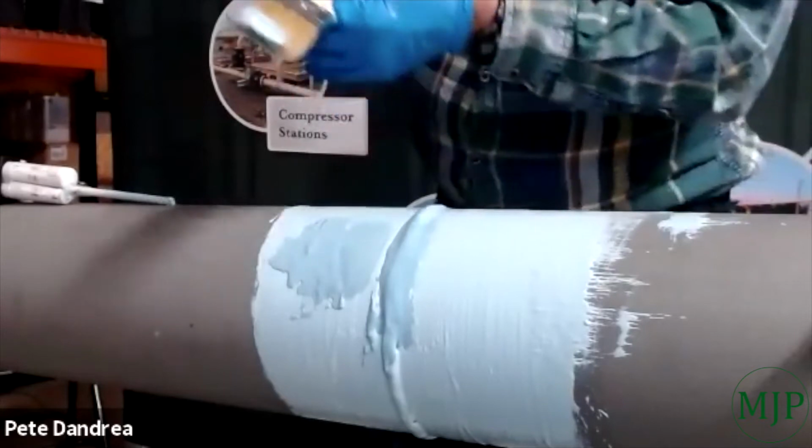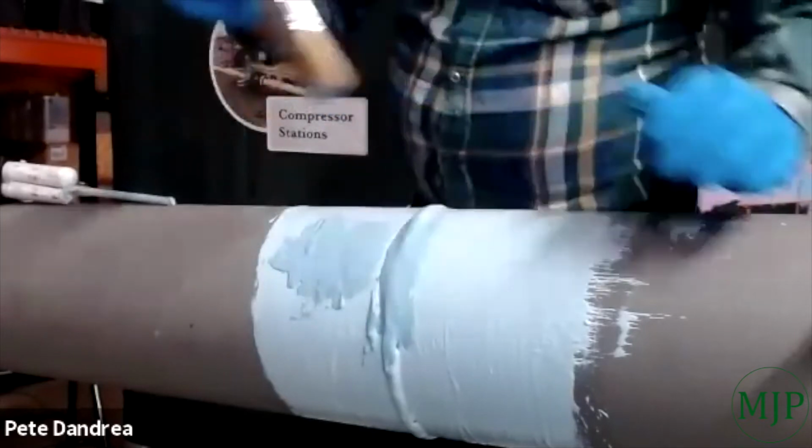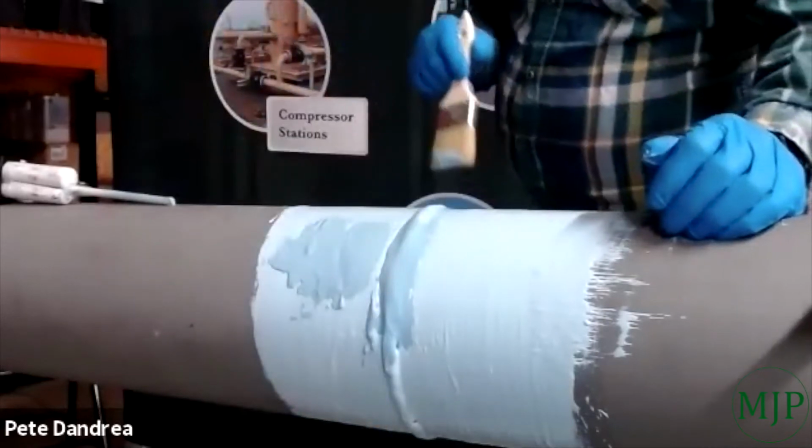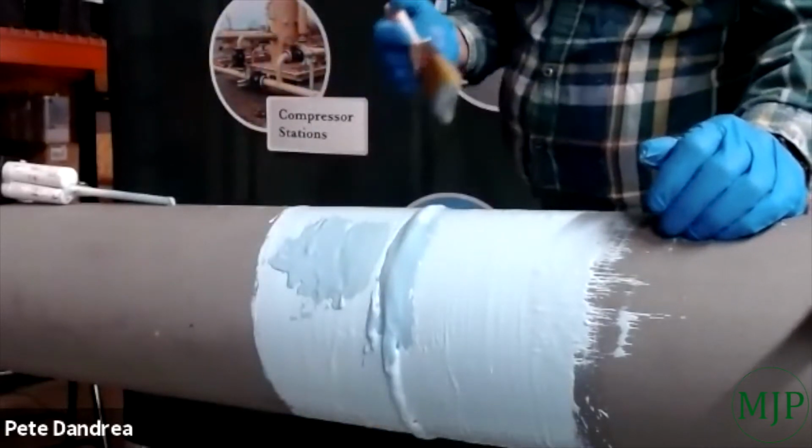And the reason I said stripe it at the end instead of the beginning is you can brush the coating on this whole area. Do this at the end and walk away from it. Don't play with this stuff.